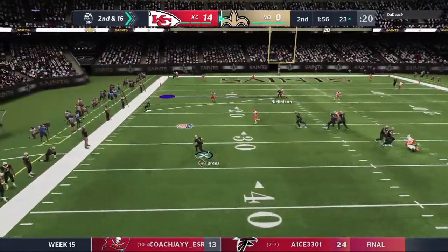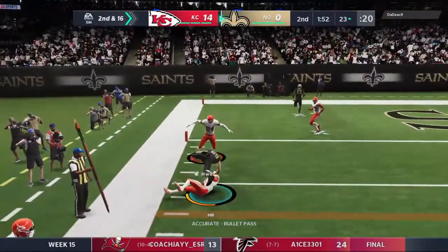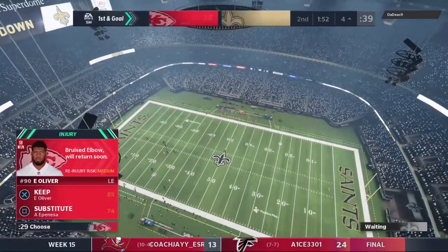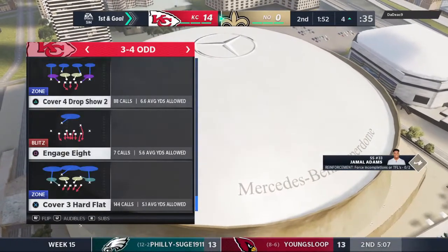Breeze forced out to his left. That is caught at the 7. And he's down inside the 5 at the 4 before he's out of bounds. A minute 52 to play until halftime.